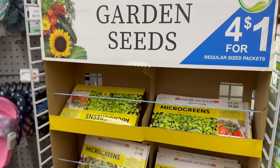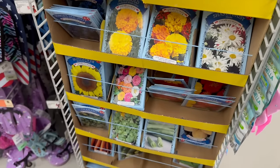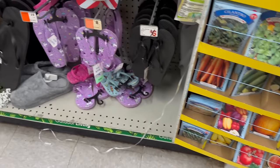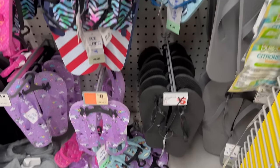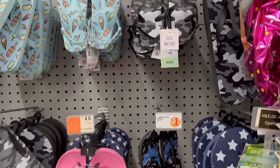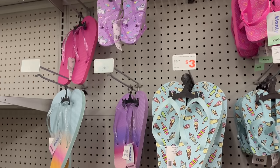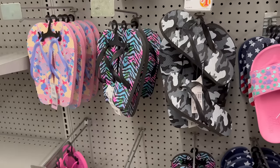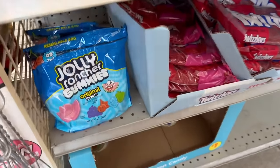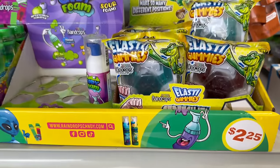All right, okay, here's their American seeds. And then you also have these flip-flops. Okay, so right here on their end caps, they have some candies in stock. Ooh, look at this one, pink lemonade flavor of Twizzlers. It's pretty interesting.